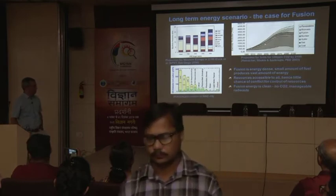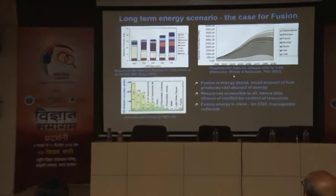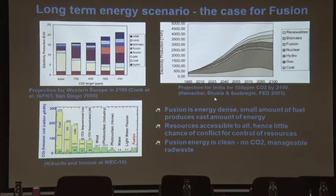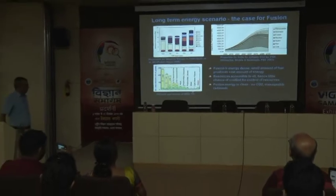Similarly, there is an analysis for India which has been done by Professor Shukla from the Indian Institute of Management in Ahmedabad and his German colleagues from the Max Planck Institute in Germany, which says that beyond 2050, if we have to restrict our CO2 emission to 550 ppm, India will also need a significant amount of fusion power. Or, if there is another breakthrough, basically an alternate source of energy which is non-carbon dioxide.